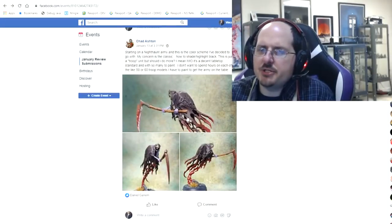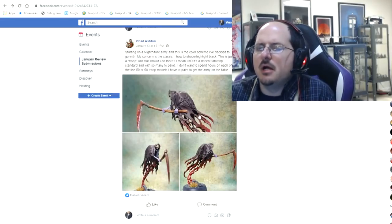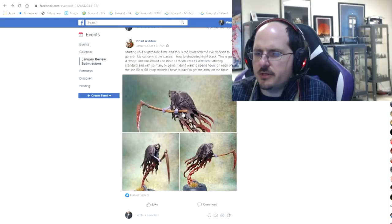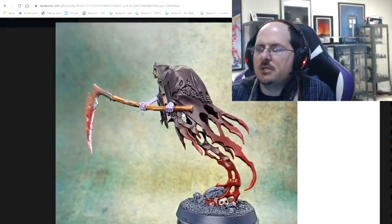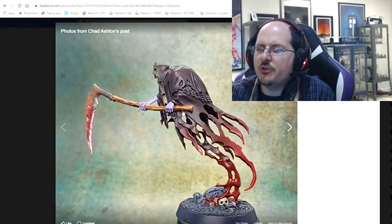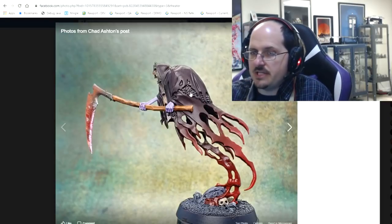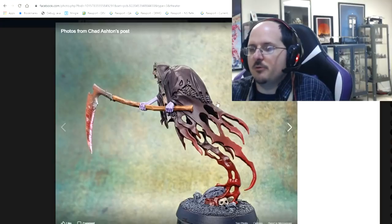Okay, Chad Ashton, starting Night Haunt, and this is the color scheme decided to go with. Concerns: the classic, how to shade and highlight black. It's just a troop. Should you do more, etc.? Like, what's tabletop? Okay, so could this be tabletop? Yes, fine, absolutely. Here are the things I would do though if I was going to stick with this as tabletop. One is I would definitely make sure the chainmail is much more popped out and metallic and rusted or something. Make it more visually interesting.